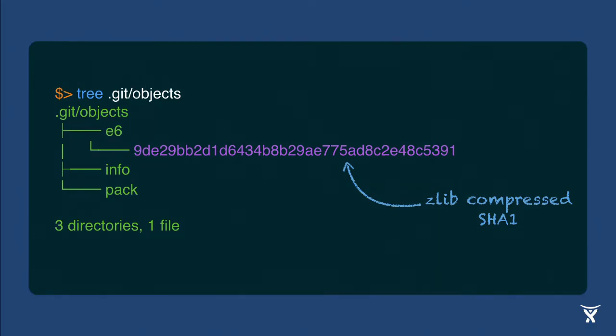The content is important. The content is compressed with zlib, and a little header is stuck on the end, and then we SHA-1 hash it. That's important. From that point on, Git only refers to the hash. And if that file changes in any way, obviously the hash will be different. So this is why we talk about content addressable file systems.